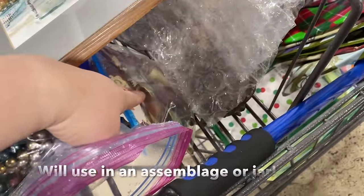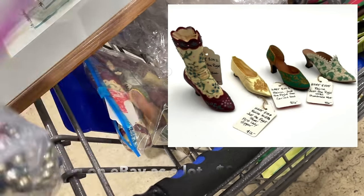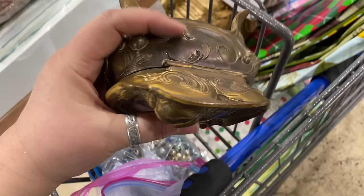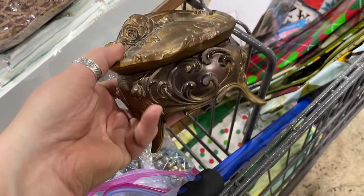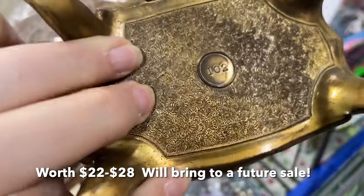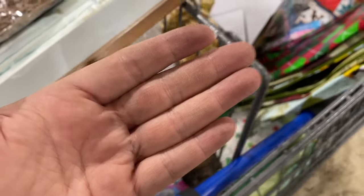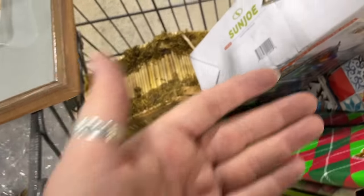Bought some little resin shoes that are collector's items. Gonna lot them up on eBay. This is probably my favorite find. Look at this. It's a little casket box. It has an Art Nouveau look. Little patina. Man, is it pretty. I love it, love it. My hands, by the way, I cannot wait to go wash them.